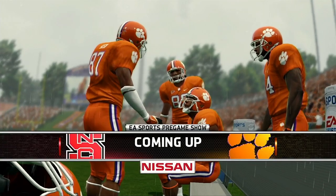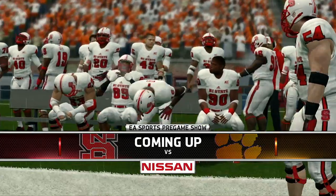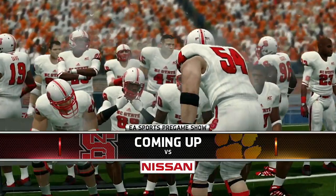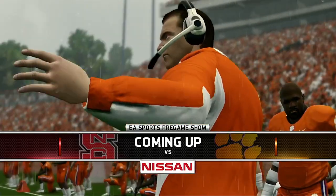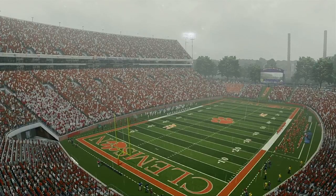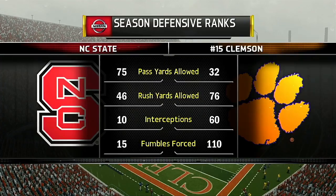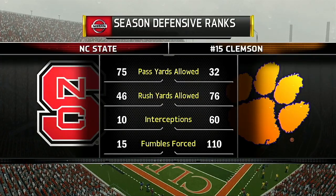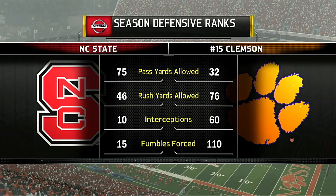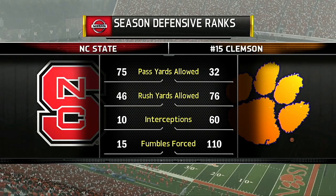Hi, everybody. Reese Davis with you, bringing you the EA Sports NCAA Football 14 pregame show presented by Nissan. Innovation that excites. North Carolina State and Clemson are on the field. Kickoff is looming for the Wolfpack and the Tigers. This rivalry is important as these two square off in the Textile Bowl.